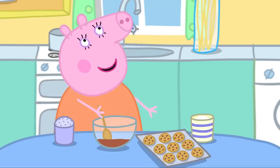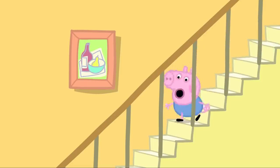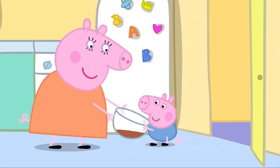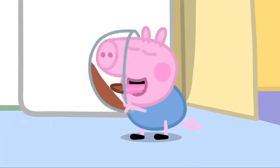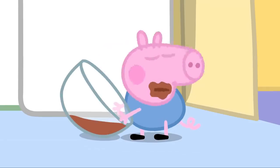George, I need some help. I'm making chocolate chip cookies. Someone needs to lick out the bowl. George likes helping Mummy make cookies. But he likes playing with Peppa more.